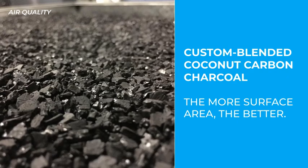Additionally, while it can be difficult to fathom due to the charcoal's crevices, pits, and oxygen pockets, which observed under a microscope resemble miniaturized caverns, only a small handful of coconut carbon shale has the surface area of a football field. When it comes to air filtration, the more surface area, the better. So a 55-pound bag of carbon charcoal provides a great deal of continued odor removal.